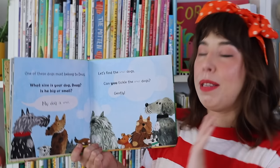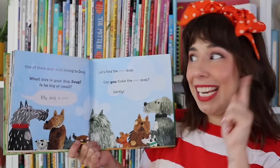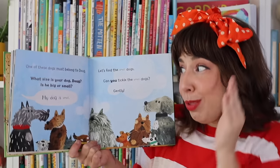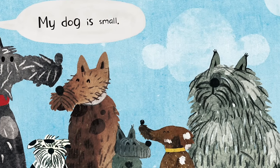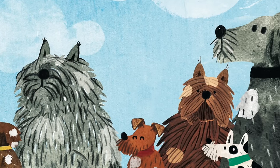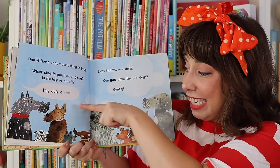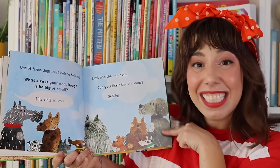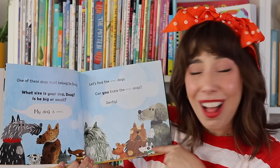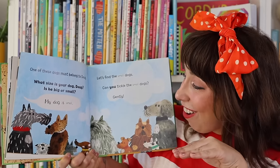One of these dogs must belong to Doug. What size is your dog, Doug? Is he big or small? My dog is small. From all these dogs, we see that some are standing big and tall, and some are down here. They're small. Let's find the small dogs.